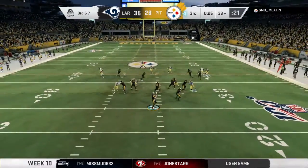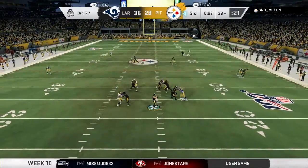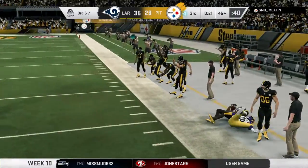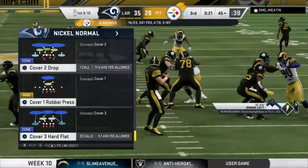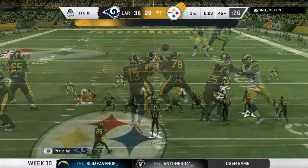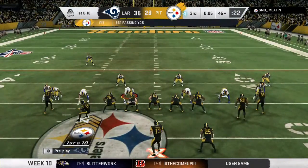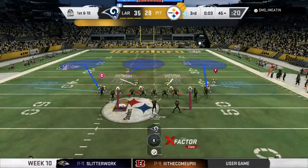To throw, Warner. That's complete to his receiver, McLaurin. The 21 yards there as they convert on 3rd.